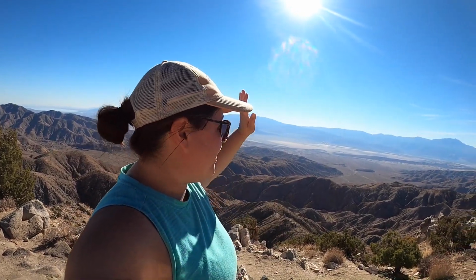When we were talking to the park ranger, they mentioned that this is actually the best place to see sunset, which just would be absolutely beautiful. It is about a 20-minute drive from town, so I don't know that we will be back for sunset, but it's really cool to see it now.